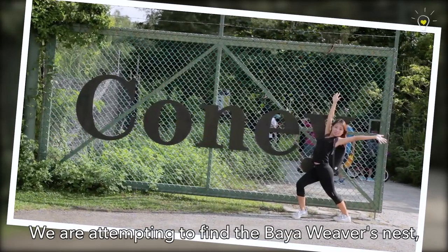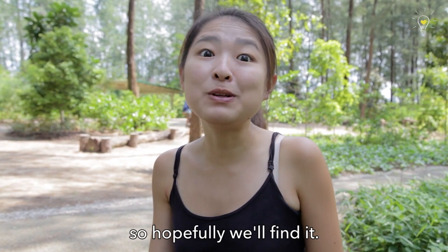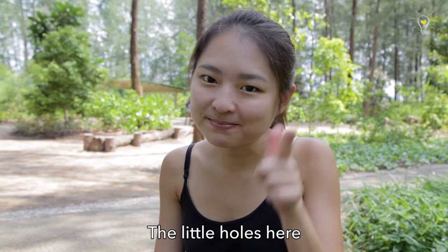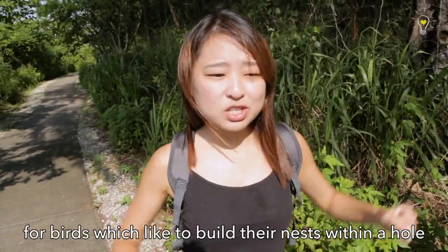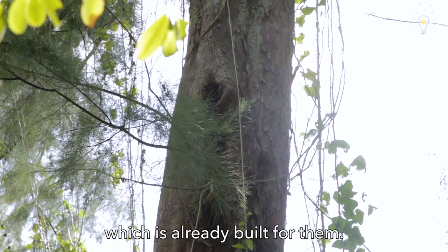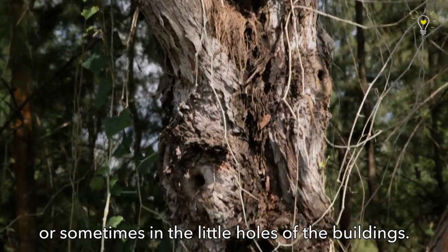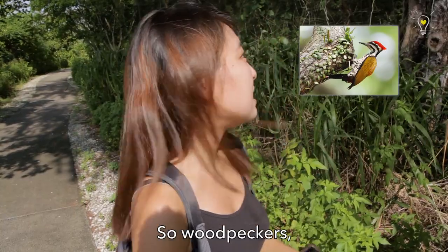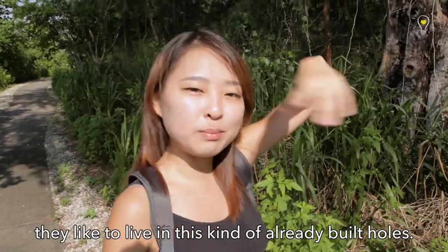We are attempting to find the Baya weaver's nest, which is known to be pretty common around here. So hopefully we'll find it and I'll talk more about it. The little holes here are possible cavity nests for birds which like to build the nest within a hole. It's usually already built for them. So usually they find it in the trees or sometimes, you know, the little holes in the buildings. So woodpeckers, sparrows, they like to live in this kind of already built holes.